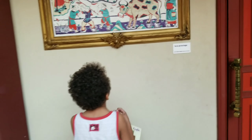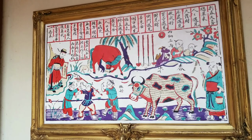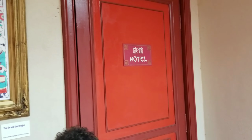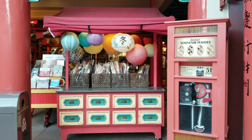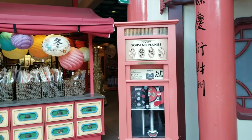We walked to the very back. The ox and the dragon. Very, very back to the right, on the outside. Get it, ding it, ox and the dragon. I didn't know there was a hotel back here. I'm kidding. But yeah, we basically walked just straight back and it was all the way to the right. It was pretty easy peasy, not too hard to find. So we didn't go through all the gift shops this time. Look at the souvenir pennies.